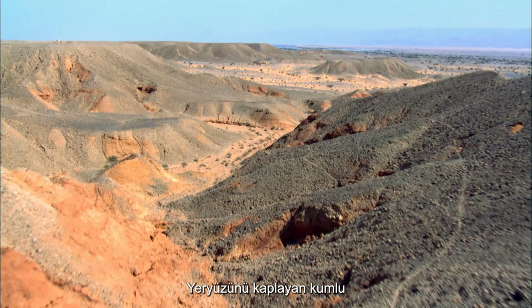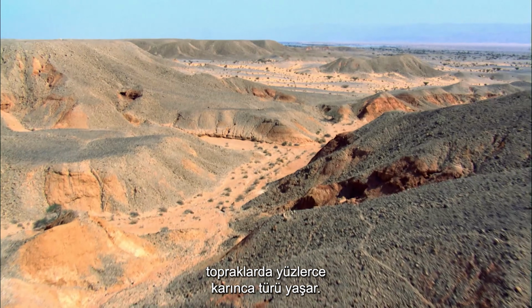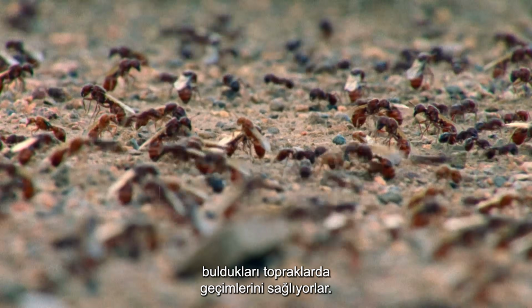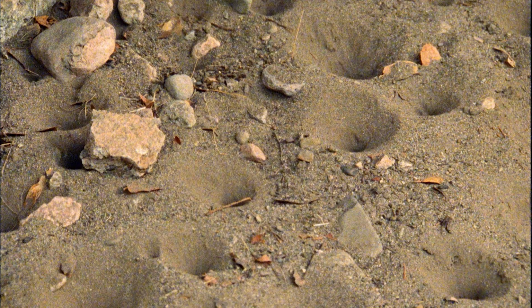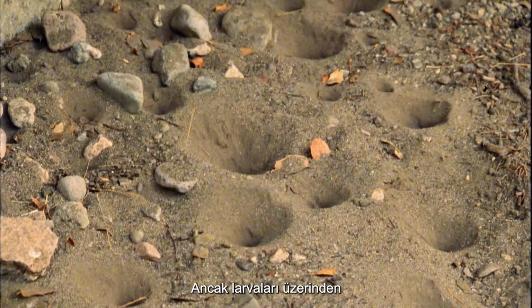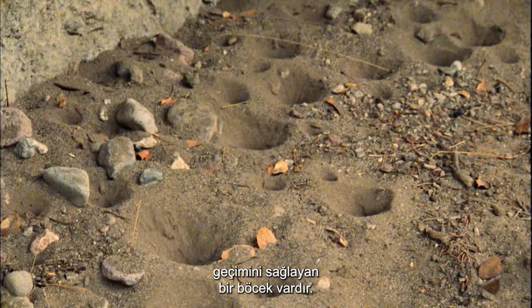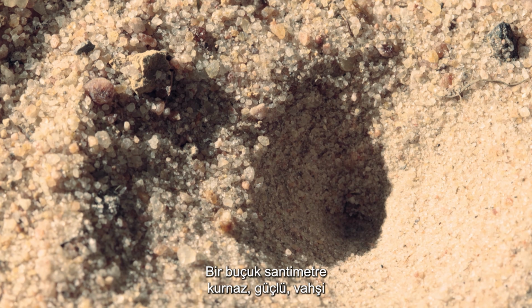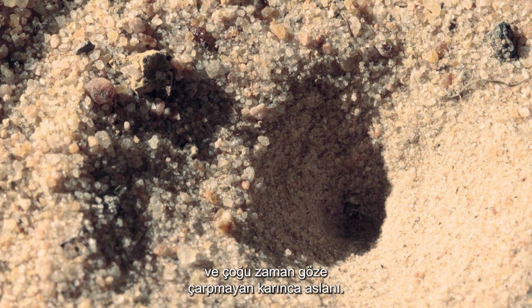Throughout the sandy soils that blanket the earth, there are hundreds of species of ants, making a living on the land they find themselves. Yet there is one insect whose larvae makes a living on them, the 1.5 centimeter, cunning, powerful, ferocious, and often inconspicuous antlion.